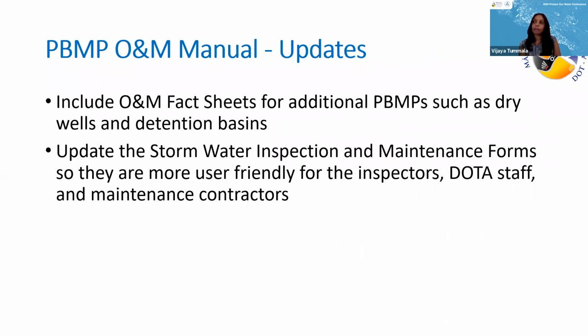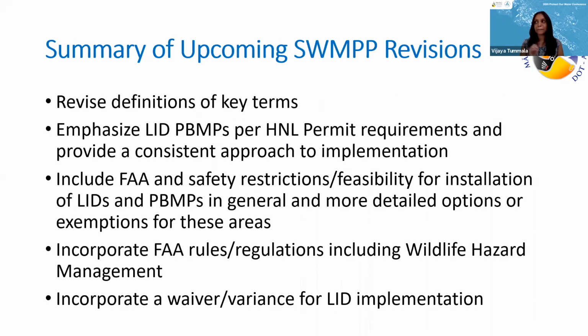So for O&M, we want to make sure that the O&M manual has fact sheets for additional PBMPs, such as dry wells and detention basins. Then we want to streamline the inspection maintenance forms so they're more user-friendly for everyone using them.